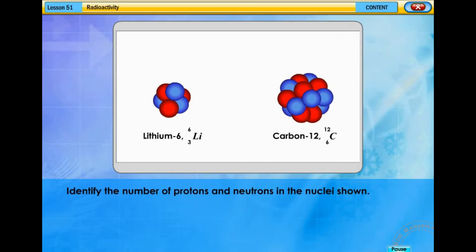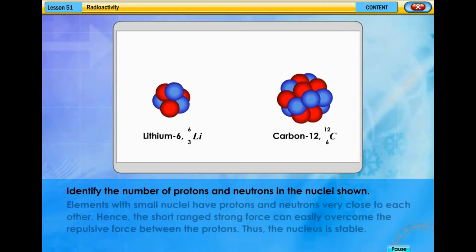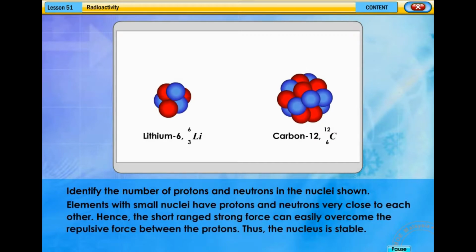Identify the number of protons and neutrons in the nuclei shown. Elements with small nuclei have protons and neutrons very close to each other. Hence, the short-ranged, strong force can easily overcome the repulsive force between the protons. Thus, the nucleus is stable.